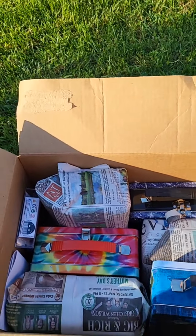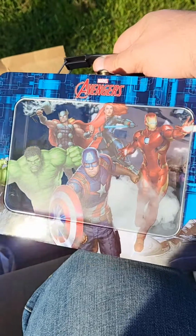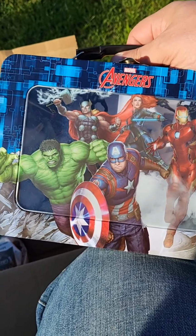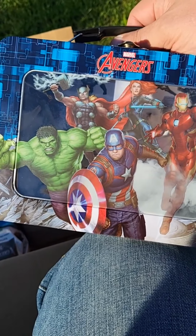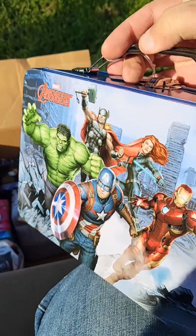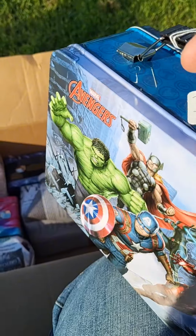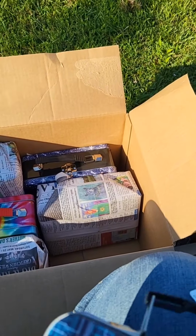And then I got some lunch boxes. Check out this lunchbox. It's kind of clear through there. I got the Avengers lunchbox. So you got the Hulk, Captain America. You got Black Widow, Thor, Iron Man. And you just flip it over. There's the whole Avengers team there. And they're like brand new, $13. And I think they ended up charging me $7 for this.